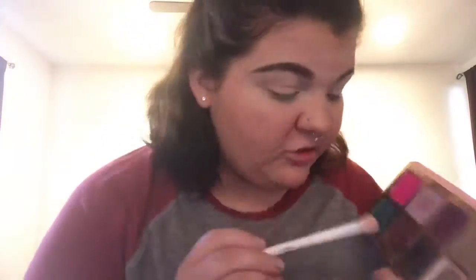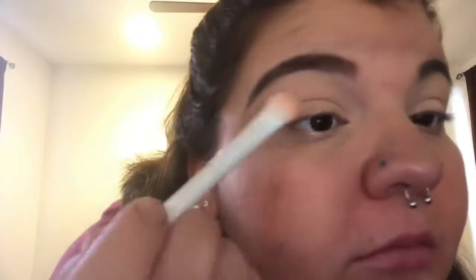But on the eye with no primer, the powder for some reason was just not staying. It was not staying for me at all, and it was making me a little bit mad, because you could see I'm going back and forth, getting that powder onto my brush. Before you all say it, I know my China White does not have a lot of product left in it, so I'm digging out what's left, but you can see I'm going over and over again with the powder, and it's not working for me.